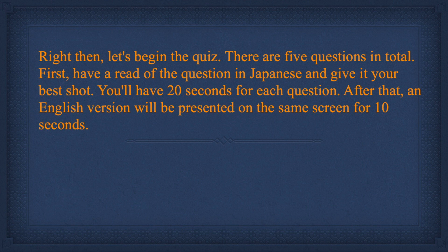First, have a read of the question in Japanese and give it your best shot. You'll have 20 seconds for each question. After that, an English version will be presented on the same screen for 10 seconds.